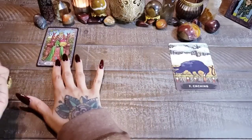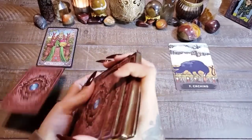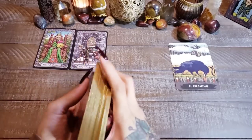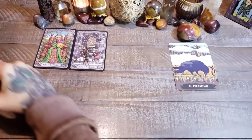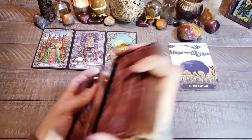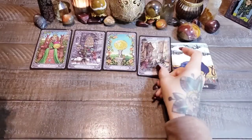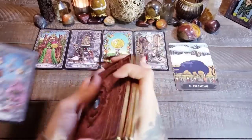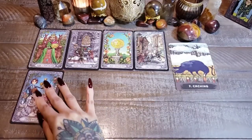Okay, so we have the King of Pentacles. Okay, so we've got some similar energy here. That's good. We've got the Five of Pentacles, the Ace of Pentacles, and we have the Chariot. Okay, what is the next step on your career path? Three of Cups.